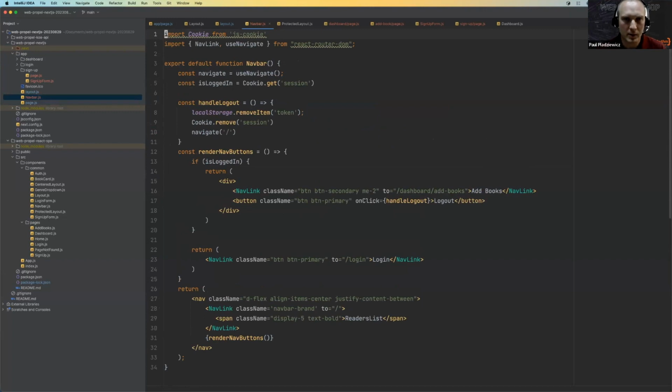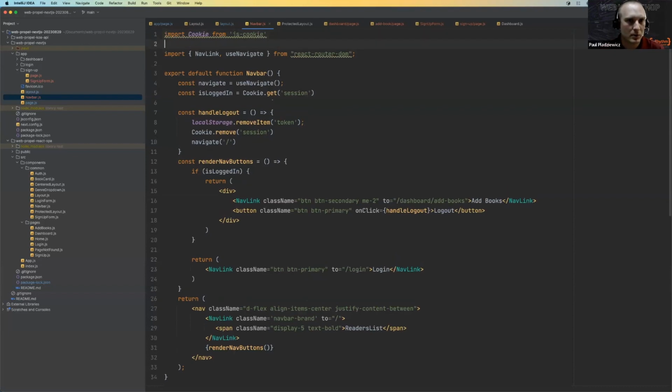While you guys are going, I'll mention one tip. Right here within this nav bar, all the state seems to be around logging out. So really I can create a logout button and then remove the browser APIs that I need, just so it's contained within the logout button. That'll make the logout button a client component, and then you can keep the navbar a server component. But otherwise, feel free to just add the use client directive.